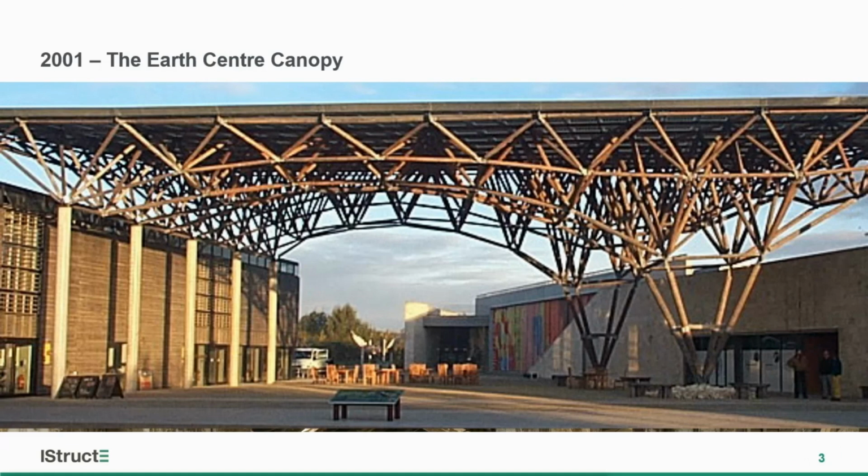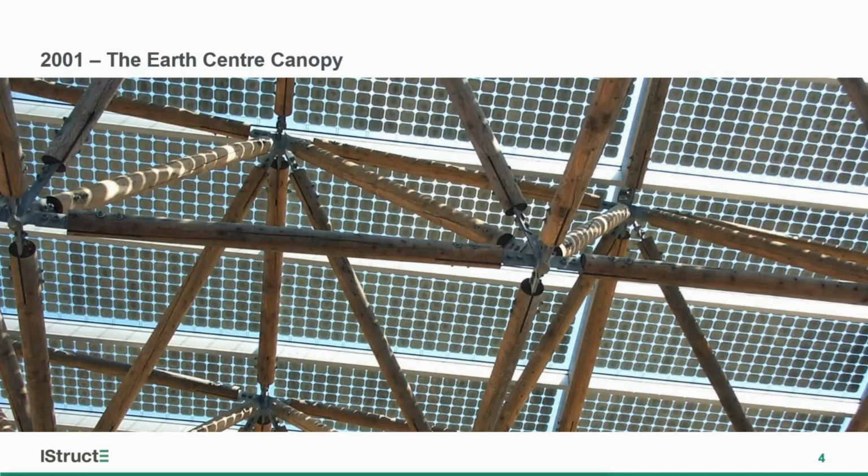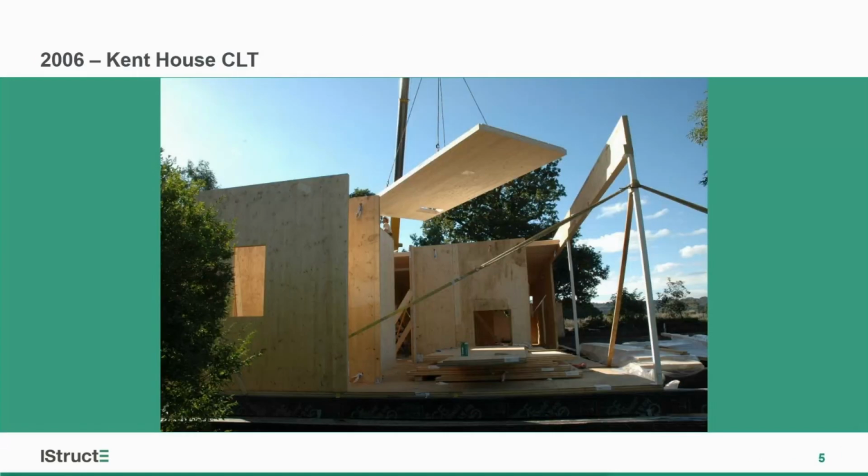Over the 30 years of our history, we have been lucky enough to try out lots of new ideas. Previously, we've done a lot of work in timber. In 2001, we did the Earth Center Canopy. This was effectively a form-found space frame structure. We had flitch plate nodes that were all different angles. It was, at the time, the largest solar canopy in Europe.